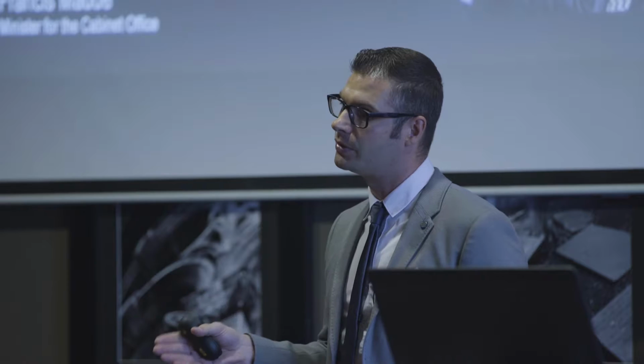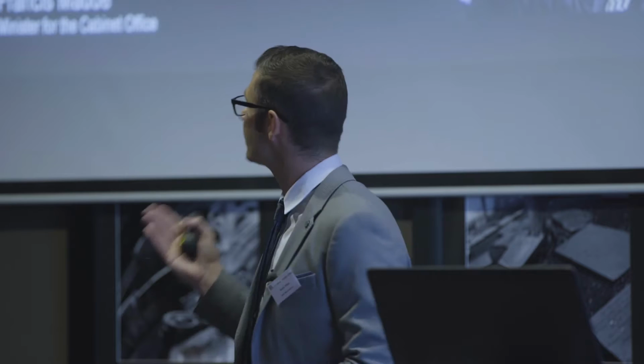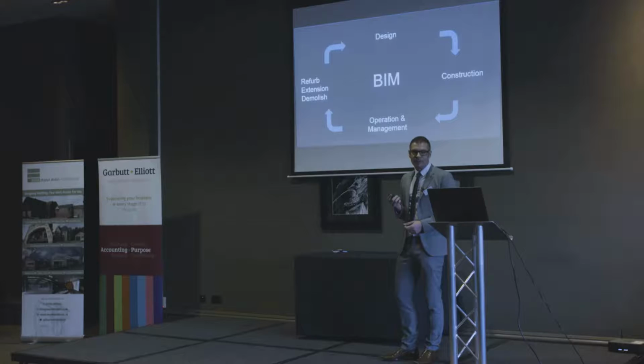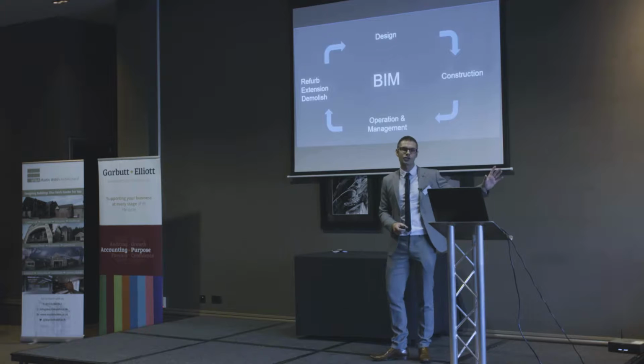Now, their drivers are the same as everybody else's from a client perspective. Reduce cost and increase efficiency. It's the same thing we all want. They actually stated that by using BIM processes, they can reduce their capital costs on projects by 20%. Now, these are big reductions, which means we need big change. See, building information modelling isn't just simply about a change to the design process. It actually goes right through from design into construction, but way through into actually the operation and management of a building as well.